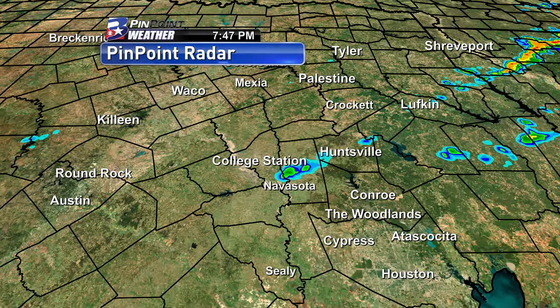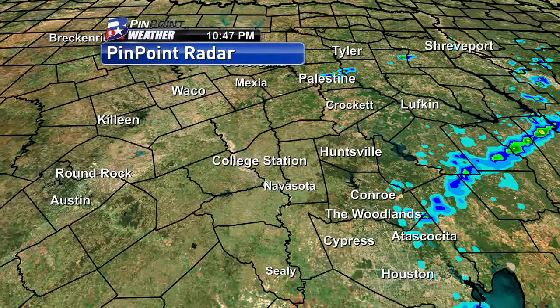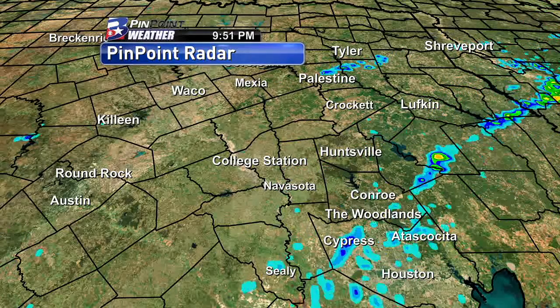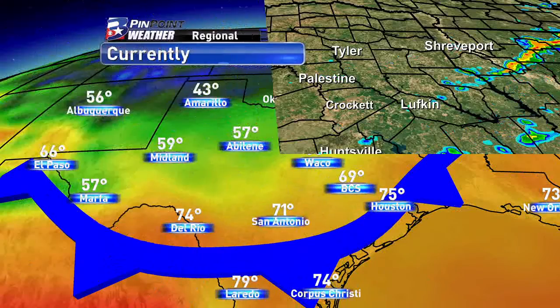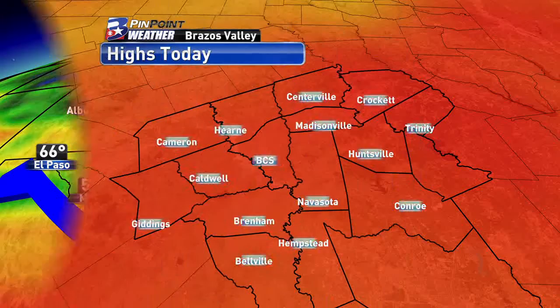Here's a better look at PinPoint radar, how quite a bit of that rain, the brief showers that some of us did see, continues to move off to the south and to the southeast and even out just to the north and northeastern half of Houston. They're barely seeing a bit of those light scattered showers lingering behind. Now here's a better look at that cold front, again pushing well past the Houston area and dipping its way towards the south and to the southeast, leaving behind much cooler temperatures.